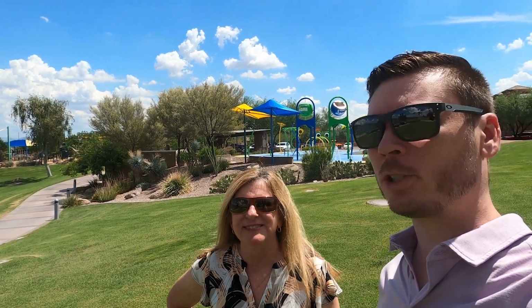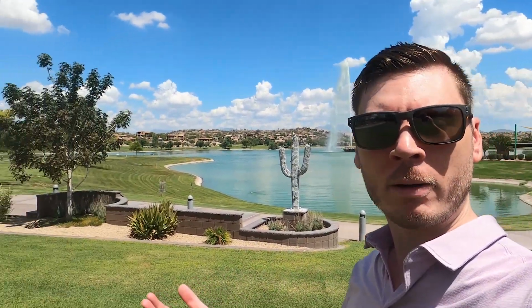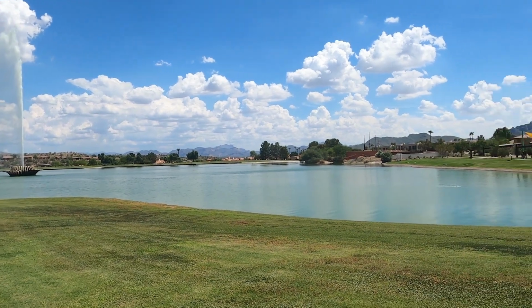Oh, absolutely. Especially in the mornings this time of year, going and taking a walk all around the fountain. About 1.5 mile loop all around. Great way to exercise, plus fantastic views while you're doing it.